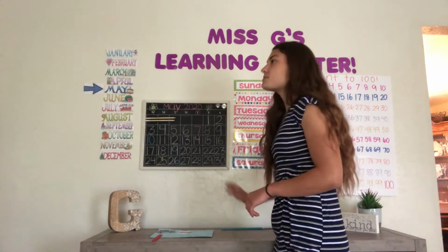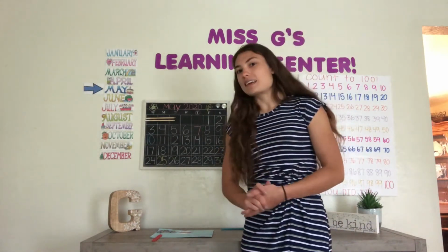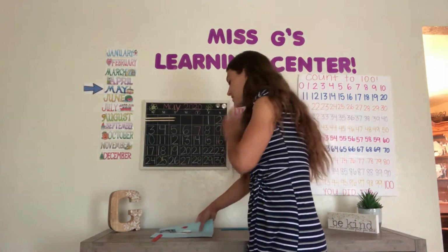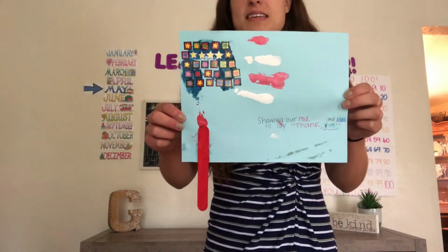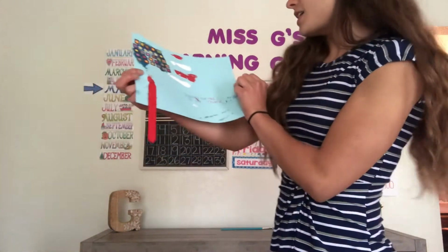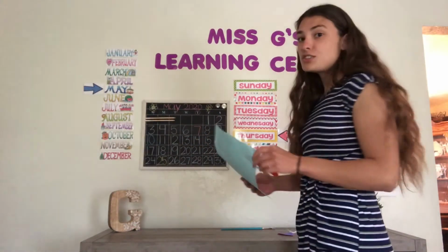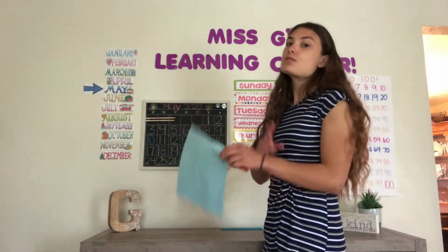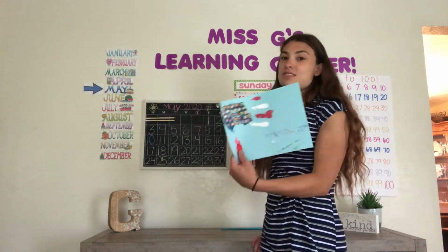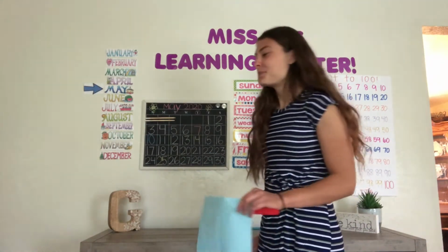Now, Memorial Day is when we remember all of the awesome veterans that have shaped our country into what it is today. So we are going to make this awesome Memorial Day craft today. We are making this flag, and then we are showing our red, white, and blue to say thank you. This is going to be an awesome craft, and I'm really excited to do it with you guys. Since we will also not be here in July, since school is over, we could also do this craft for the 4th of July. So I'm really excited for that as well.